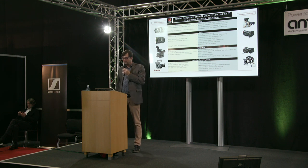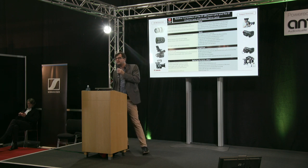You have a heavier torque and less smooth operation on the EF zoom lenses because it's not made for smooth zooming. Compared to this, you have the zoom rocker or manual smooth zooming on the cine lenses.